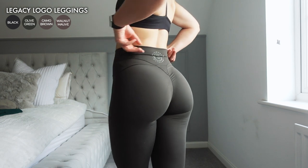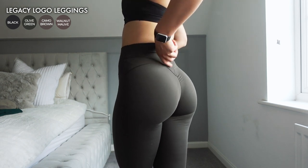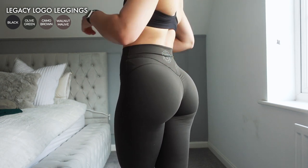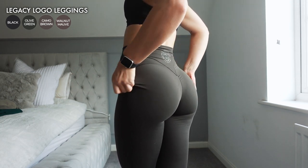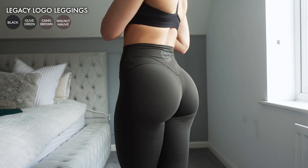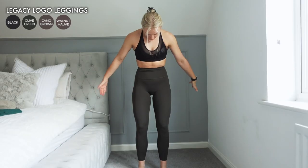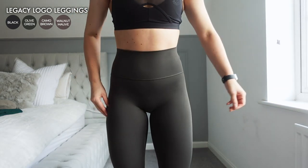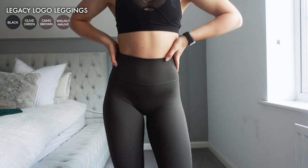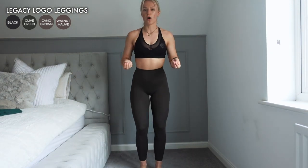To show you guys what I mean, can we see here? There feels like a lot of material around here. They fit really nicely, but as we can see, they're not that tight. And I can't really pull them up how I like to pull my leggings up, but they are flattering. They're a nice length, there's no camel toe. They fit very, very nicely. Here we can see, and here, they're not too tight. I can move freely in them. They're just not a pair of leggings that I probably would run for usually.